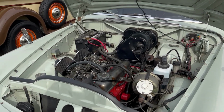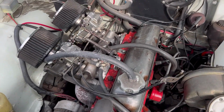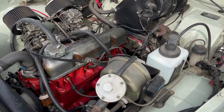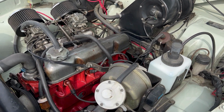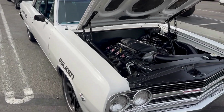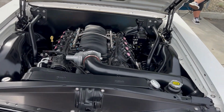So I've opened the hood on the Volvo. Still pretty clean. But just keep driving it. I like these cars because you never know what they got under the hood. Look at that.